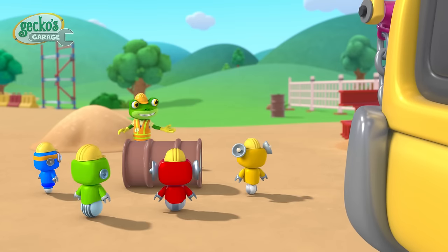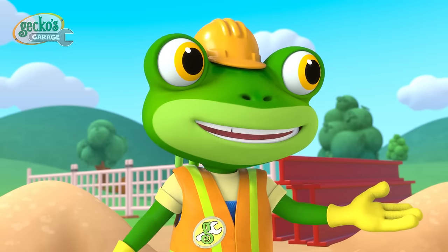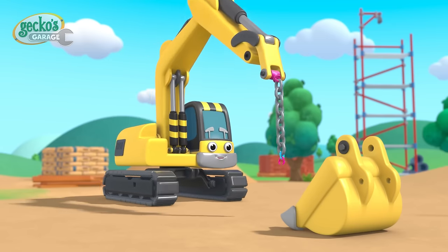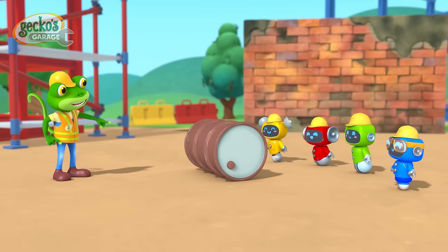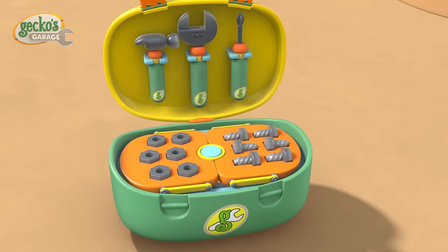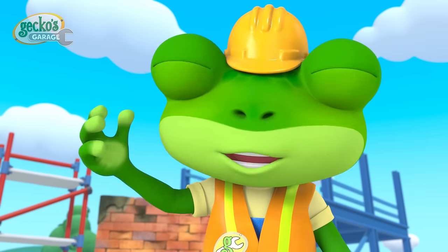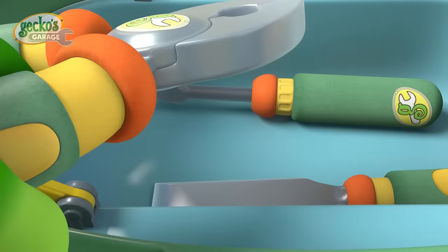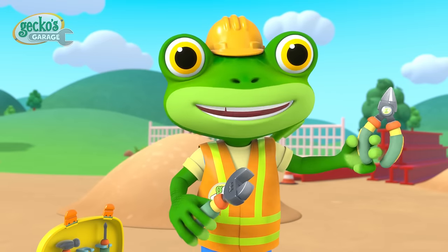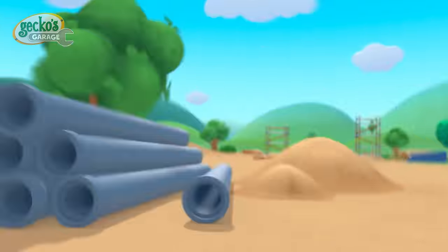We can fill your bucket with sand to soften the bounce. And I'll fix a lid to trap it inside. Eric, we need your bucket! Mechanicals, we need that barrel. What tools do we need? Pliers! Wrench! Gecko's garage, time to fix. Gecko's garage, let's fix this!